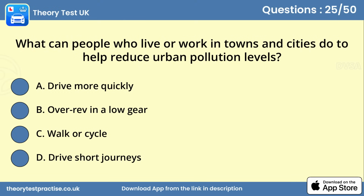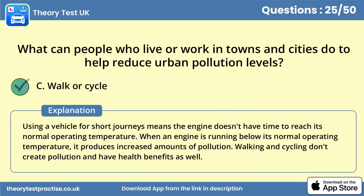Question 25. What can people who live or work in towns and cities do to help reduce urban pollution levels? C. Walk or cycle. Using a vehicle for short journeys means the engine doesn't have time to reach its normal operating temperature. When an engine is running below its normal operating temperature, it produces increased amounts of pollution. Walking and cycling don't create pollution and have health benefits as well.